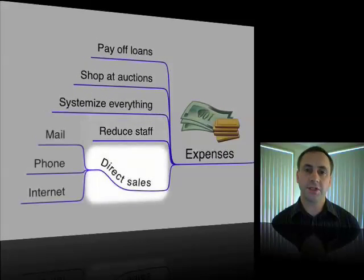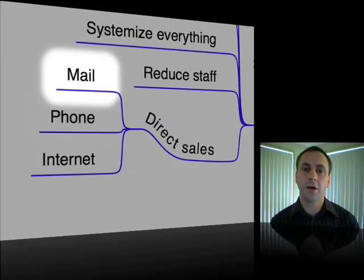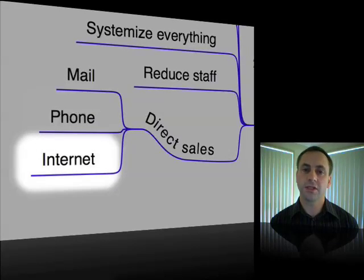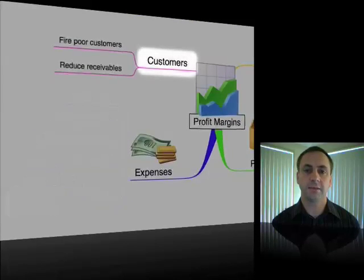Another way of reducing your expenses is using direct sales models, whether that be by mail or by taking orders over the phone or telemarketing, or whether you're taking orders over the internet. Those are all ways of reducing the expenses for each sale.